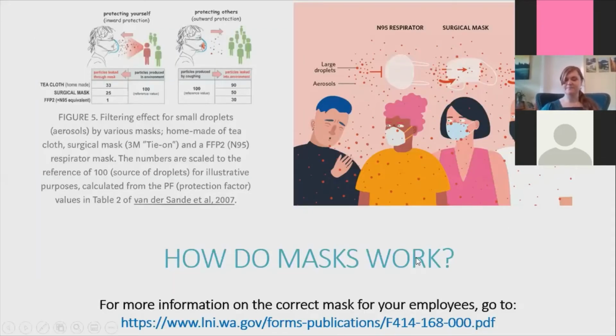So again, there was a lot of controversy at the beginning on whether masks protected the wearer, whether they protected the people around them, whether they worked at all. And we have known masks are effective for preventing disease since the 1918 flu pandemic. The West Coast actually had mask ordinances over 100 years ago to help prevent that disease. And they do protect the wearer as well as the people around them.